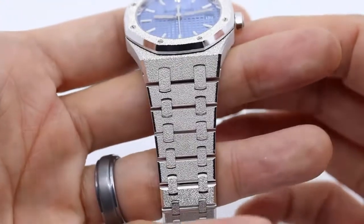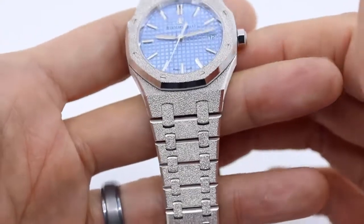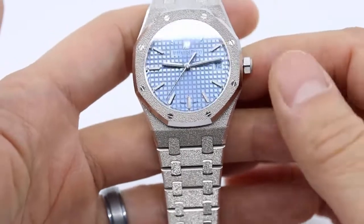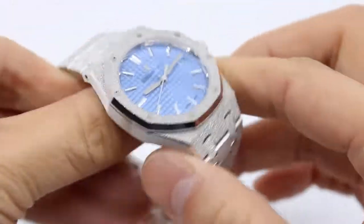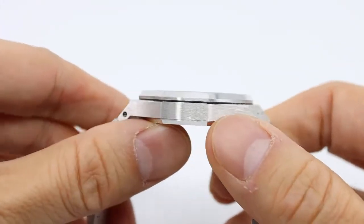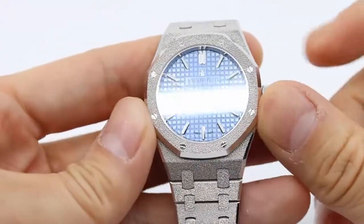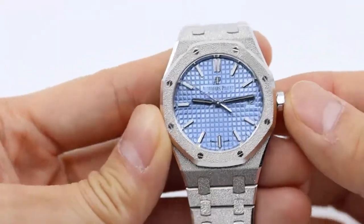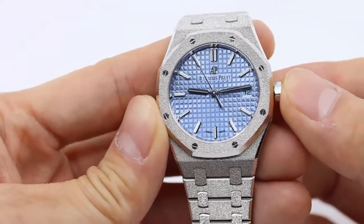Looks like it took a lot of work to hammer out this finish evenly. I don't know exactly how they produce this finish, but it's pretty and it looks frosted. The sides of the case have a brushed finish. The case is rated to about 50 meters or 164 feet of water resistance, so it's okay for you to go swimming with this watch on your wrist. It's going to hold up just fine. You're probably not going to go diving with this watch though.